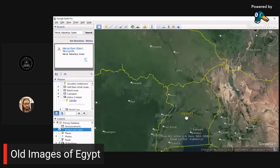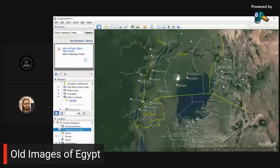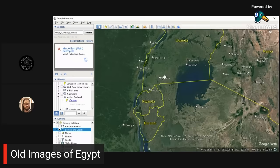We've got one over here called Lake Victoria. Another over here, Lake Albert. Lake Victoria is the source of the Nile. Right, that makes sense then. So yeah, they're definitely talking about this. These are probably about 80 miles apart.